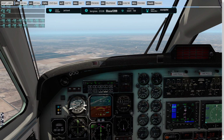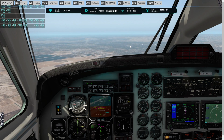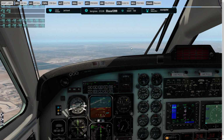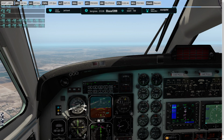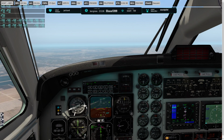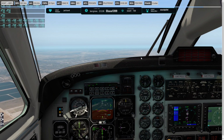SoCal Approach, Skyhawk 9087 Victor, 5,500. Still need our landing clearance. 9087 Victor, SoCal Approach, how do you plan to transition to Bravo? Via the coast out southbound. 87 Victor, Roger, advise established on the coastal route outside Bravo airspace at 5,500. Established on coastal route at 5,500, 87 Victor.